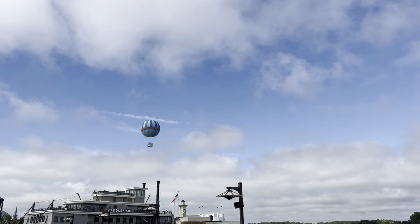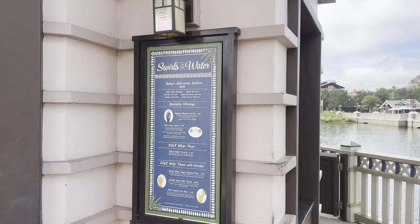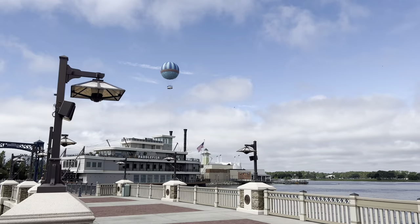Starting to brighten up now, see those blue skies. Got a Haunted Mansion cone there. Pistachio and purple cheesecake soft serve, that looks interesting. Dole Whip in there as well. Now let's see, balloon's just gone up and started testing.